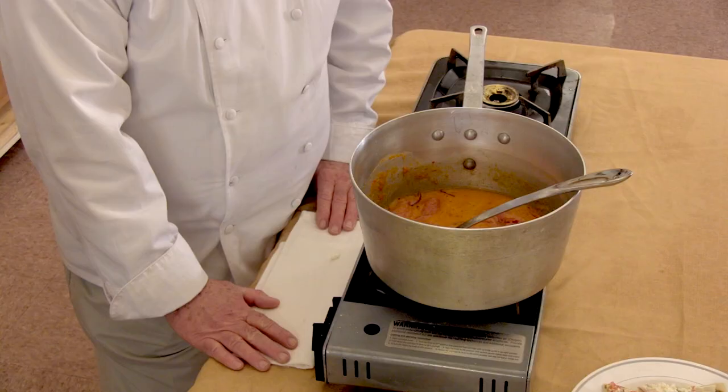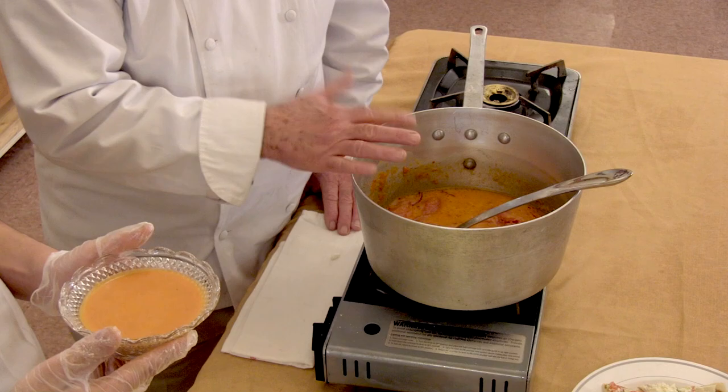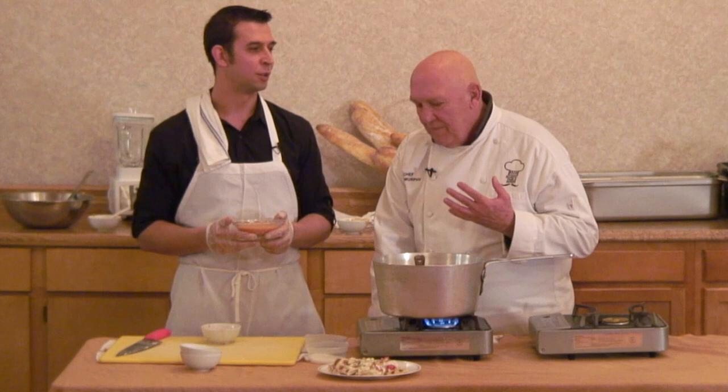Chef, I know that you have a finished product there, but we're going to let this simmer. What do you recommend? I'd recommend roughly 15 to 20 minutes, Joe, just to let the flavors come together fully. Now, on this particular soup, I find soups are always even better the next day. Absolutely. I couldn't have said it better myself.